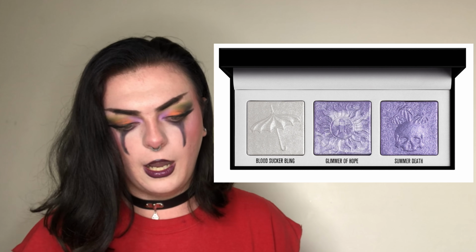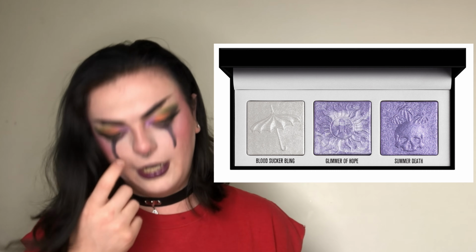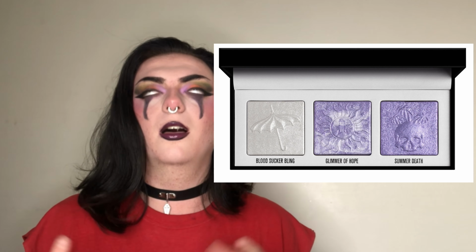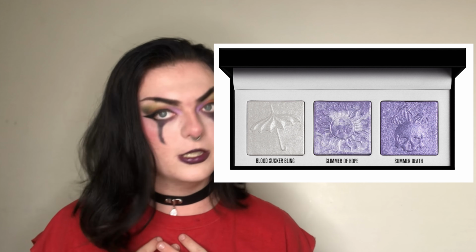Next we have the Gothic Diamonds Extreme Frost Trio. Colors are so pretty. Being a pale person myself and dyeing my hair black, I feel like you can see my features a lot better with black hair because I am so pale that everything pops more. And that Extreme Frost Trio is $62.